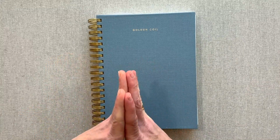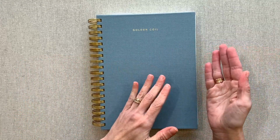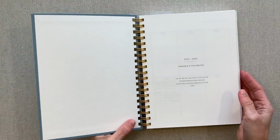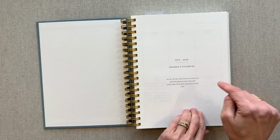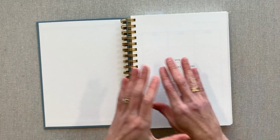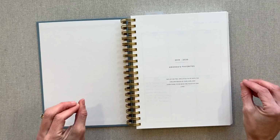They have so many extra pages you can add on, and you can either choose to put them at the front of your planner. You can choose to put your extra pages at the end of your planner. You can choose to put your extra pages in between every week or in between every month. There are so many choices. You can download your whole calendar from Apple or Google Calendar, and it will import it and print it in your planner on your monthly pages and your weekly pages. You can download your contacts if you want to have all those printed in like a contact section in your planner. They just have so many amazing customizable options with Golden Coil. I highly recommend checking them out.